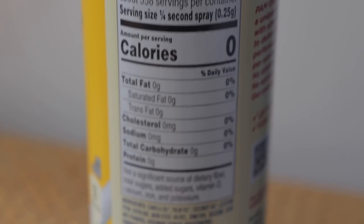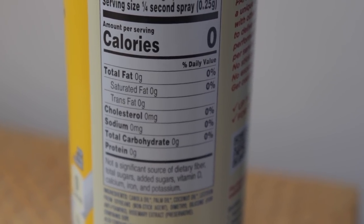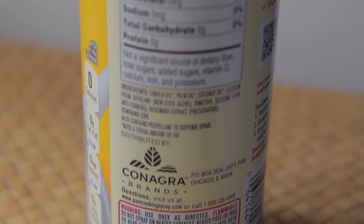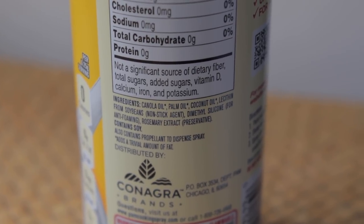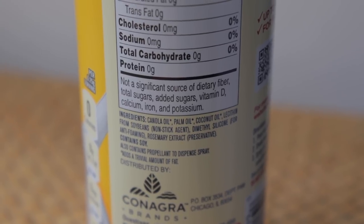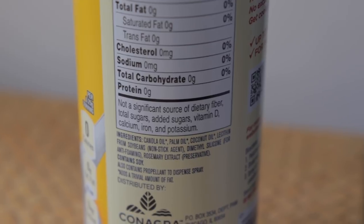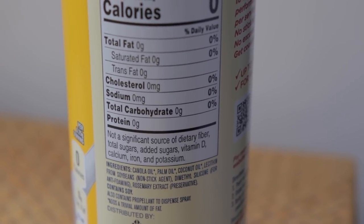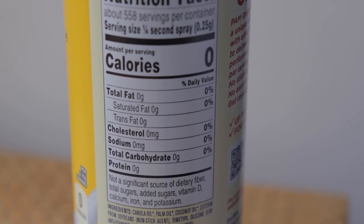So as you can see, people, the nutrition facts say zero calories, zero fat, zero cholesterol, zero carbohydrates, but then if you look down here at the ingredients, it has canola oil, coconut oil, all sorts of ingredients. To get away with this is that because there's 0.25 grams or less in each serving, they're allowed to say zero. The problem is a serving size is a tiny spray, and no one does that.